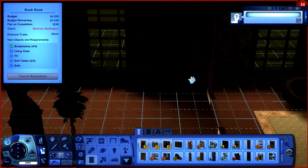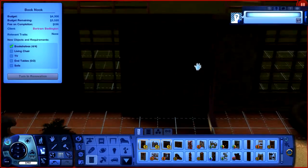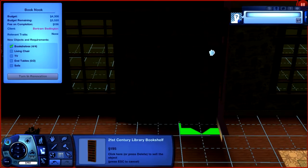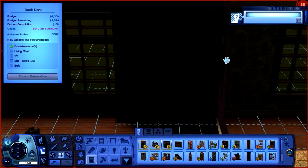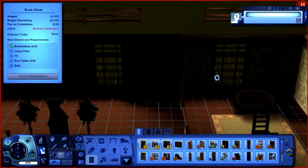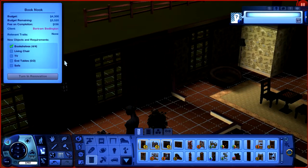I've always loved doing this. This is like the coolest thing ever, because then you have an awesome bookshelf. That just looks awesome to me. But I'm pretty sure everybody else doesn't like it. Whatever, this is your bookshelf. It's just one giant bookshelf, but really it's 4 other bookshelves.